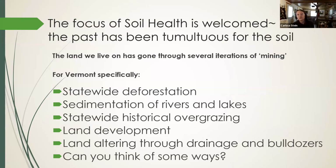Looking at, let's just say before we had widespread agriculture, what was the soil like in Vermont? We've had statewide deforestation, sedimentation of rivers and lakes, statewide historical overgrazing, land development, land altering through drainage and bulldozers. And I'd also ask anybody that's here if you've seen anything on the landscape that has been done historically to alter the soil.